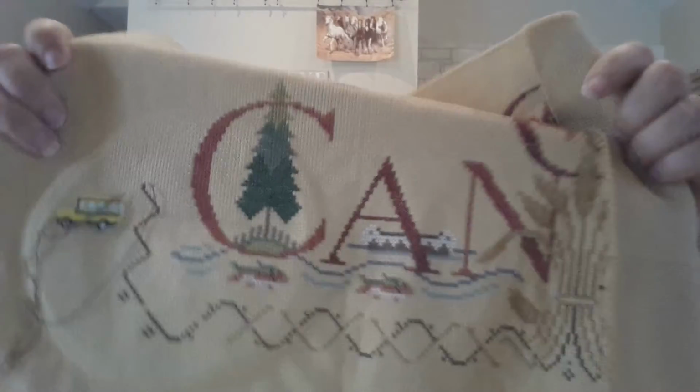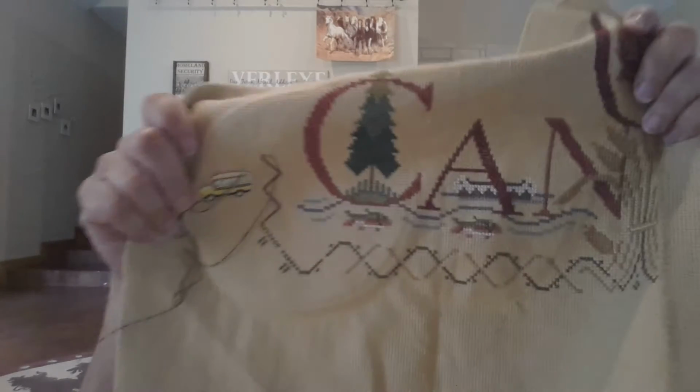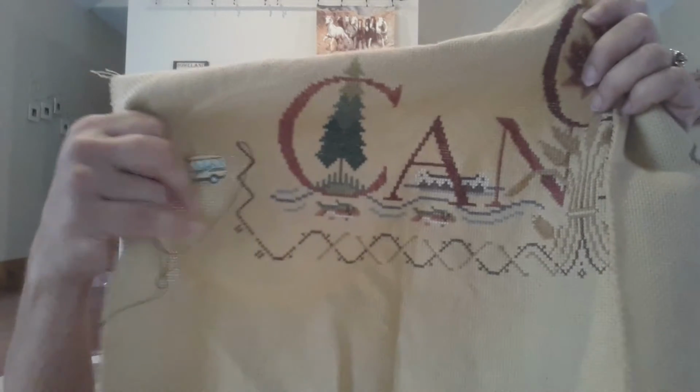And so I was frustrated. So I put this one aside, and then I did get it back out and do the rest of this darker brown that comes up here, even though I was so frustrated. But I only need this much. That's all I need to do to finish. I'm so... So I don't know. I'm going to have to figure something out this week and get back to work on that.